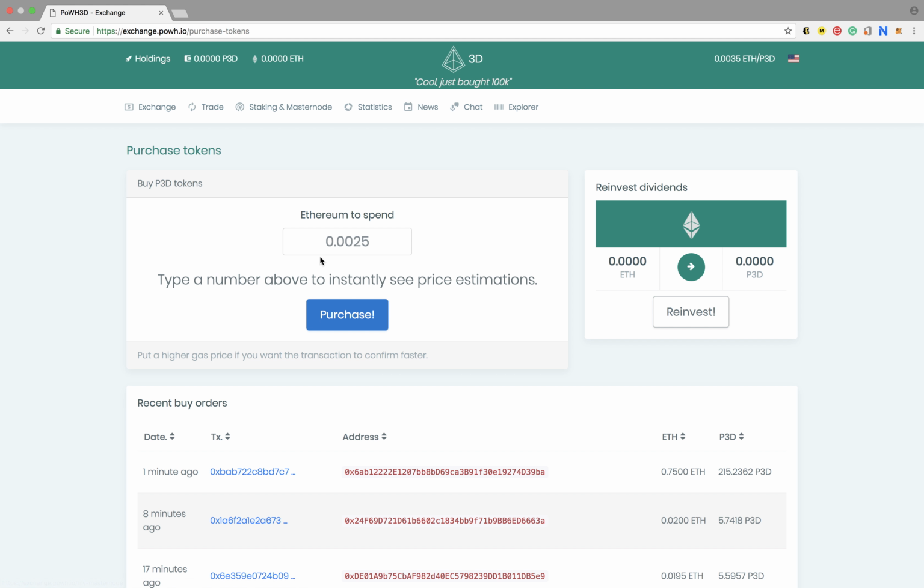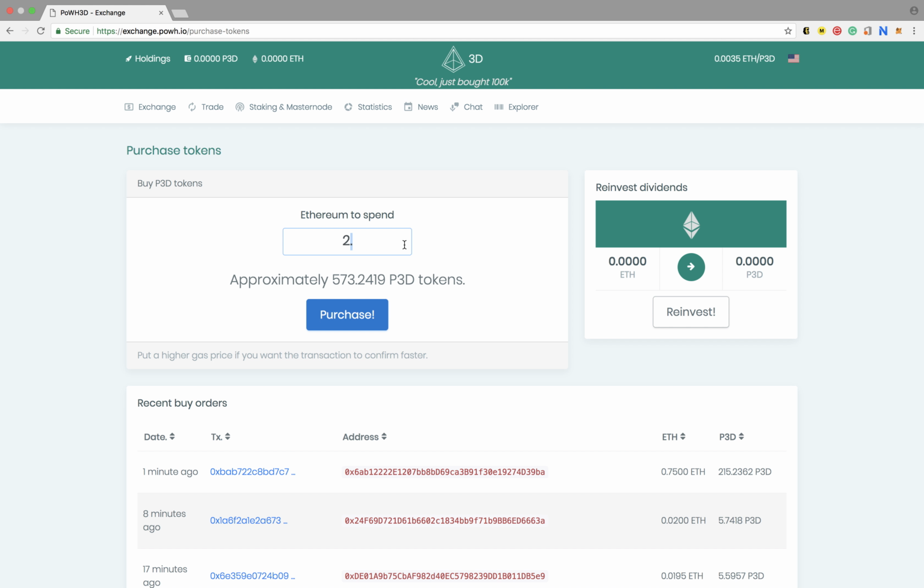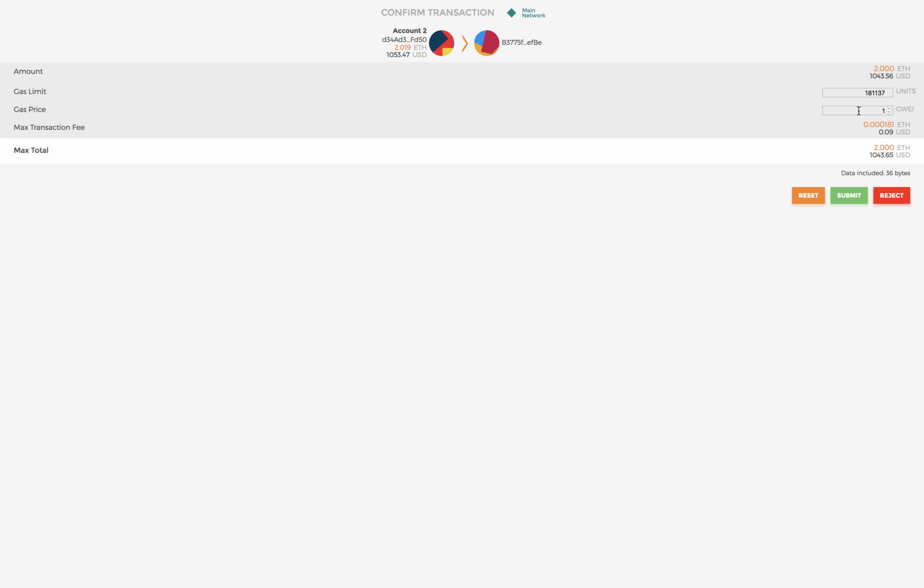So from there, we're going to go with 2. How much do we have? 2.019. I'll go with exactly 2 because I have to pay some fee as well. Approximately I'm going to get 573 tokens. It is known as P3D tokens. Once I click here, my MetaMask is going to open by itself. I can see 2 Ethereum worth of $1,043 USD. This is the unit and this is the fee. I'm going to pay around 4 because I want my transaction to go through a little faster. So I'll go maybe 6, right? Maybe 10. So now, 2 Ethereum, and this is the fee, and we're going to submit.